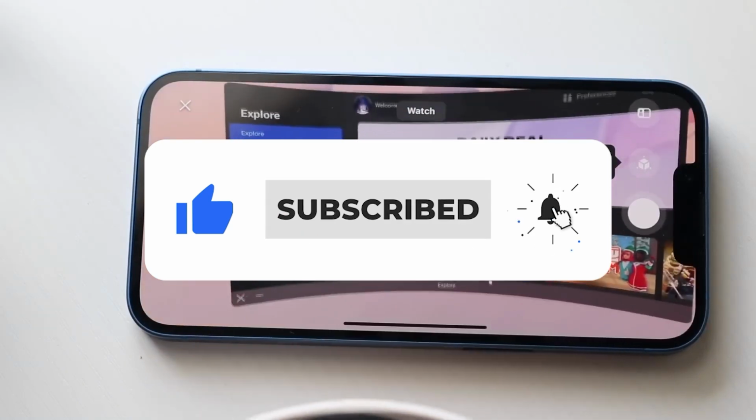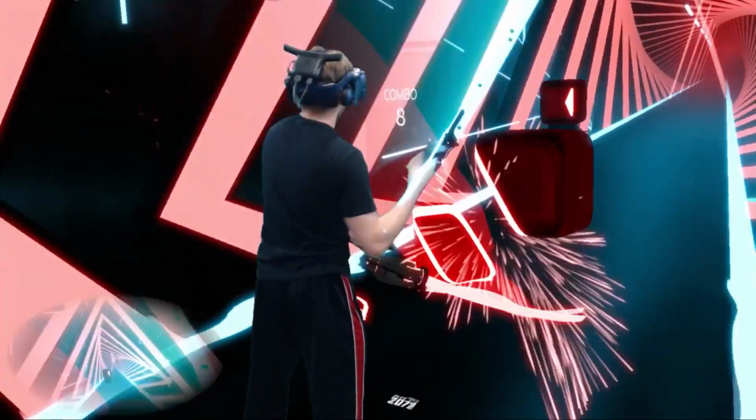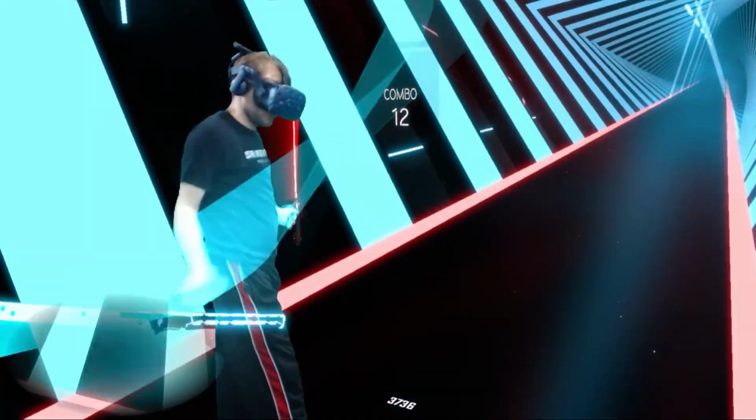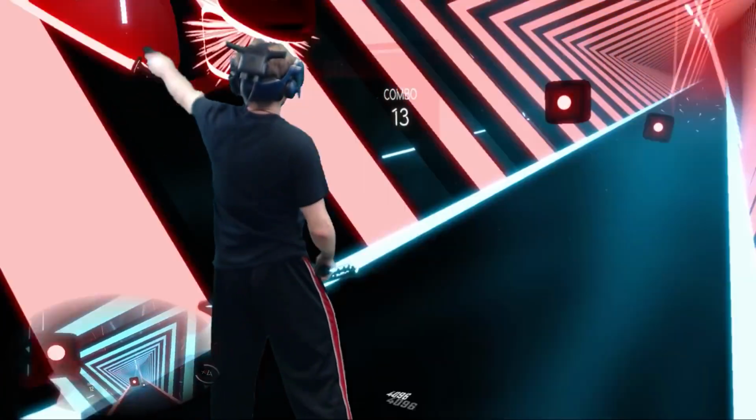What are some games I can play on this amazing new headset? First example, rhythm slashing game Beat Saber and the immersive time-bending shooting of Super Hot VR. Both games are perfect for those who want an action-packed experience on the headset.